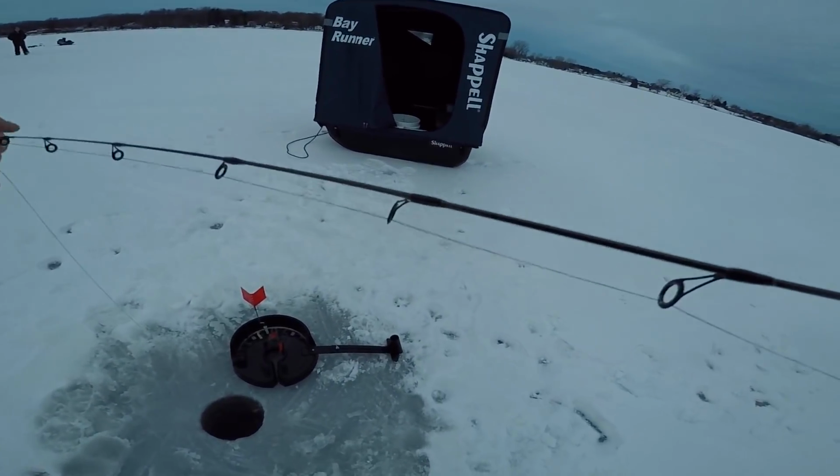I had whatever it was. It had some weight to it too. So start off the day on a whiff. It was like the first 5 minutes, first flag goes off, and for some reason I set the hook like I've never fished in my entire life before.